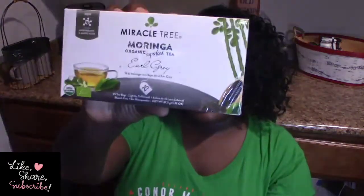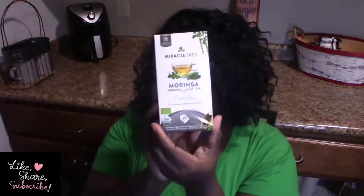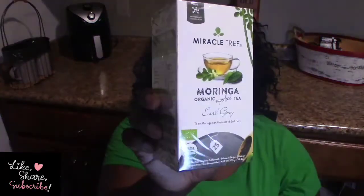So this first one here is from Miracle Tree, and this is the Moringa Organic Superfood Tea Earl Grey. So this is it. Wait, let me show you that way. Yeah. So it has 25 tea bags inside of here. They are lightly caffeinated, and I love tea. You guys know there's a playlist full of me drinking tea videos. But yeah, this is from Miracle Tree. I'm so excited to try this out.